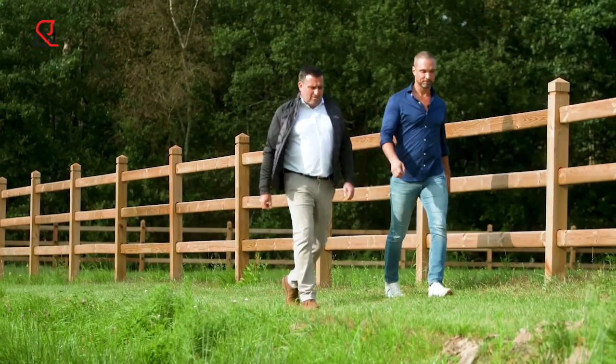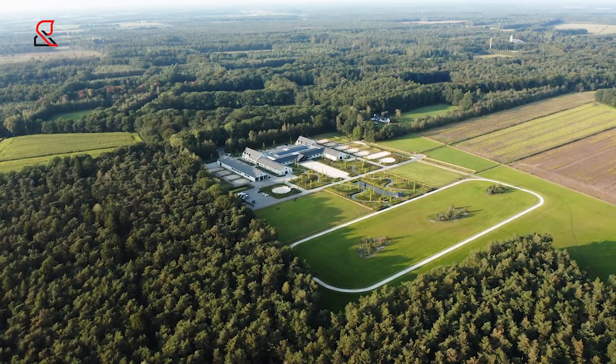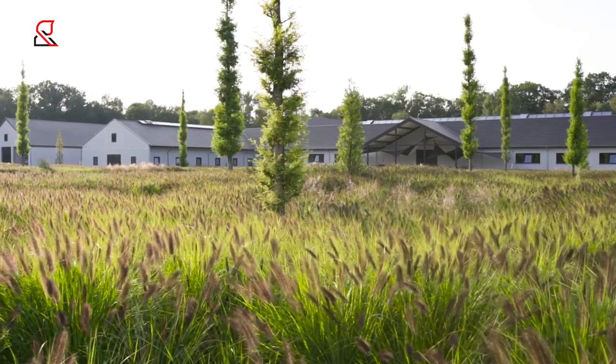Rob, you also have a lot of land over here. How do you manage to get the ecological balance here?